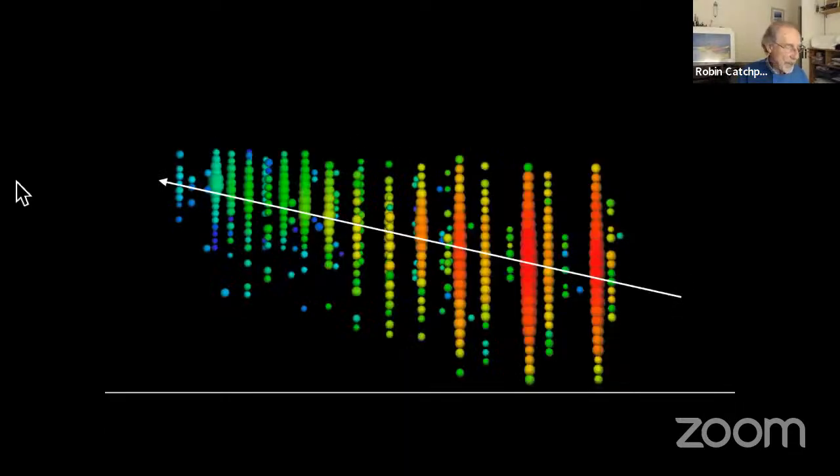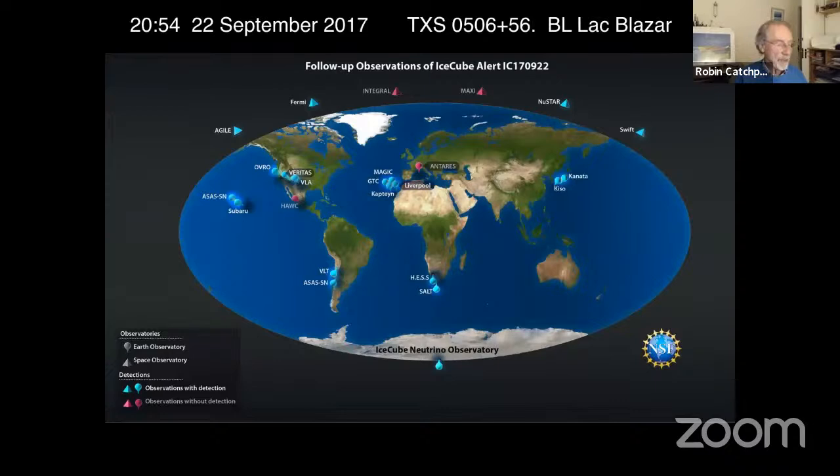And the really exciting thing back in September 2017 was this detection. And this was a single neutrino with an energy of 3 times 10 to the 14 electron volts. And we could see the direction in which it came. And it was possible to specify that direction in the sky, and it corresponded to the direction of a blazar. That's an active galaxy that was undergoing a flare. And that flaring was detected in gamma rays by the Fermi satellite.